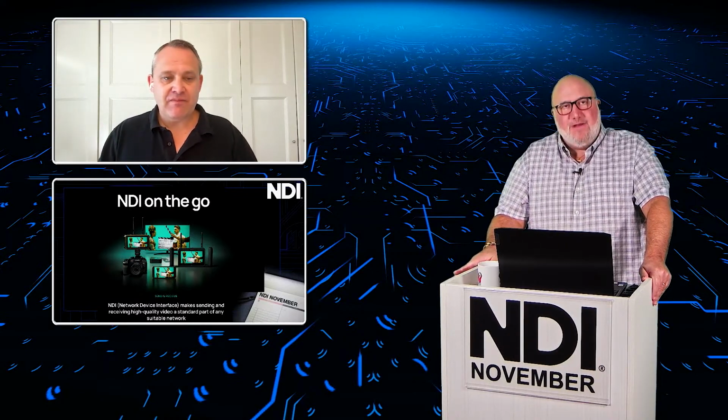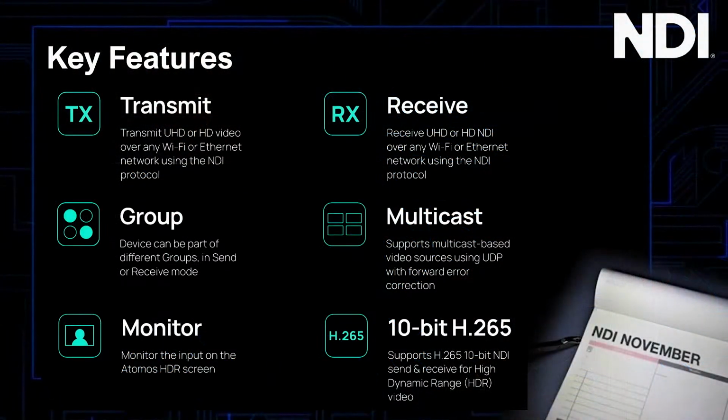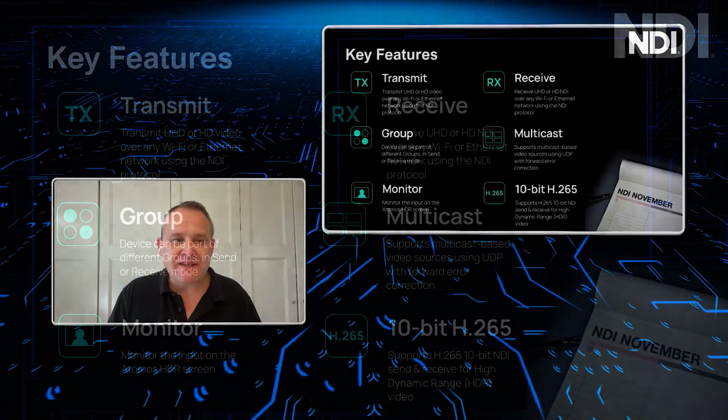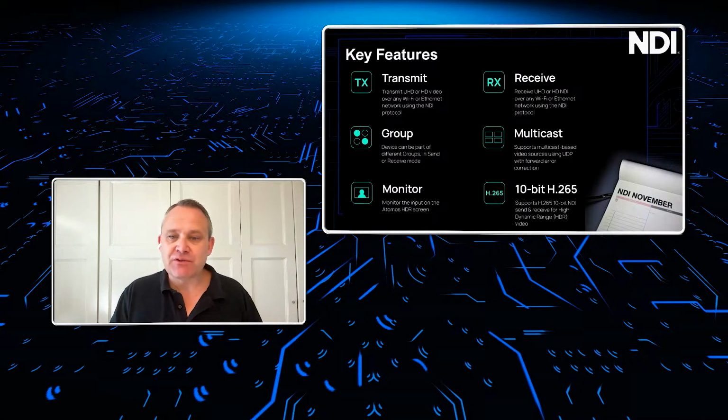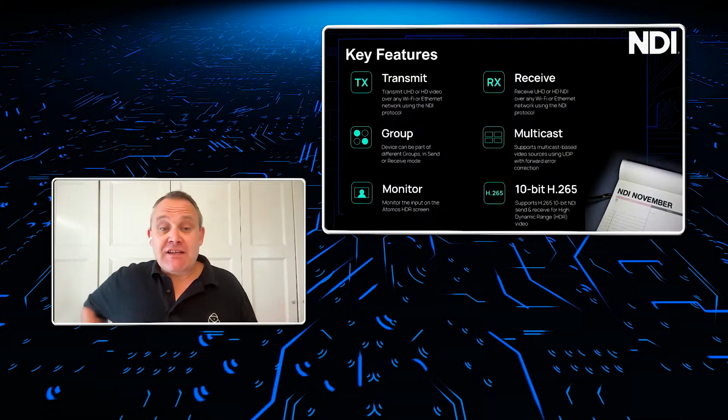So let's jump right into that, how you guys are making NDI mobile. So let's talk about some of the key features that NDI is giving to your products. Yeah, so obviously NDI is a really convenient workflow for customers. It simplifies that network stack that has always been there to be used, but has been difficult to navigate if you're not an IT expert. So NDI has always had that, and it really is the core of it.